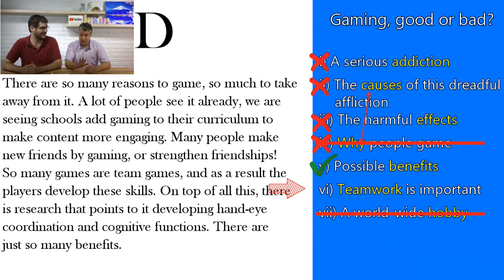But let's double check. Did it mention teamwork at all? It did, in a detail. So let's double check then. Many games are team games, but they never say how important teamwork is. And this is just one little detail. I would say this is a not given kind of distractor.